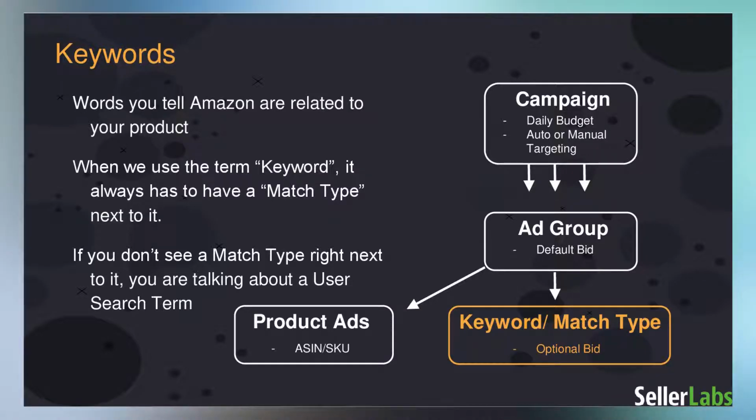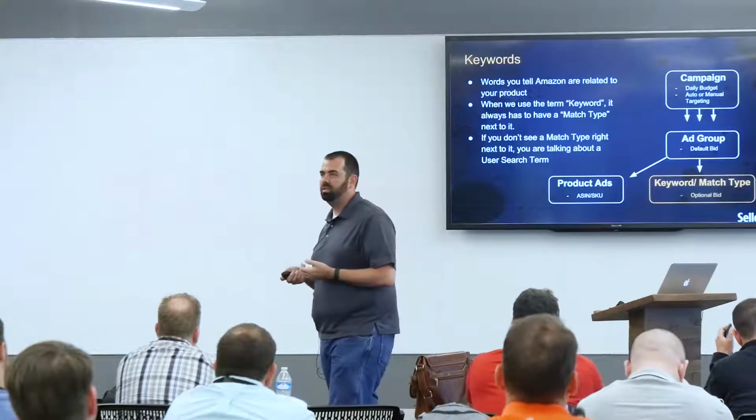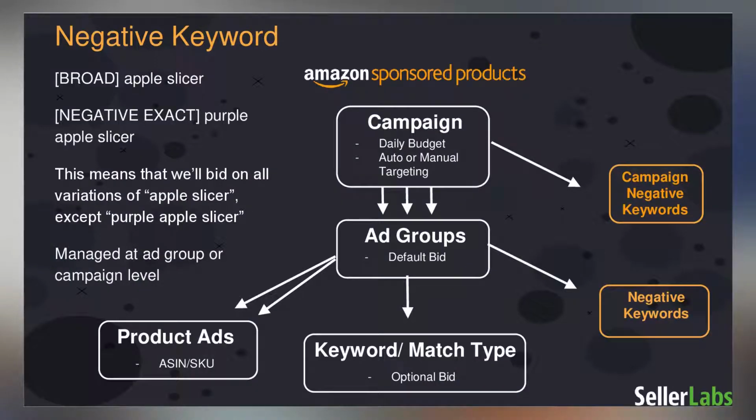The keywords are really the things that you as a seller specify. You want to create bids on keywords. You want to specify your match types. We're going to get into a little bit more detail about this. And then negative keywords do sort of what it sounds like, because they are kind of the opposite or the inverse of a keyword.